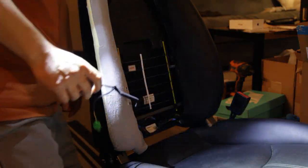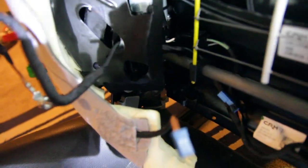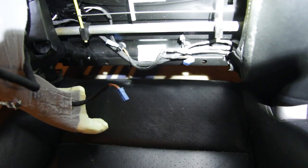The harness is through. So the harness, again, goes through part of this seat. Try to get a better light on this. So yeah, this harness goes through the seat, like so. And I'm just going to run it through here, and then onto the other side of the seat with the seatbelt buckle. So I'm just going to run it through, cut a couple more zip ties, and should be good.